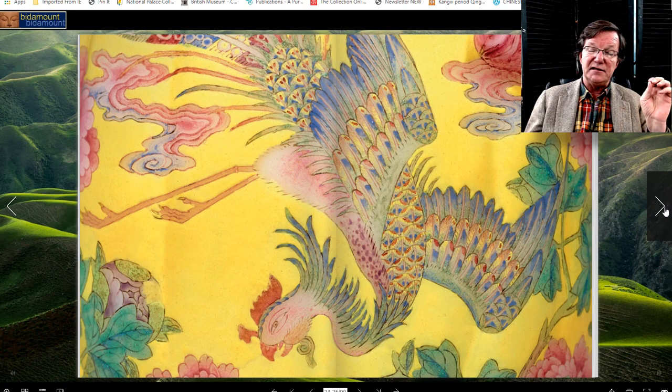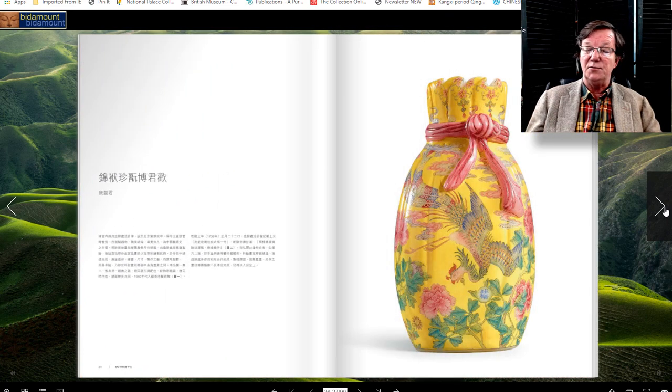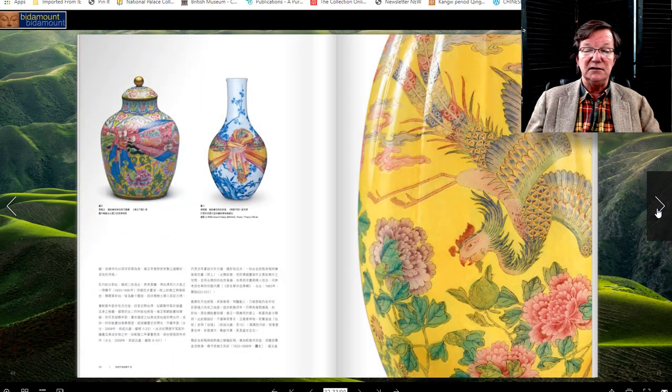But these Famille Jun pouches made of glass were extremely difficult to make successfully. The coloration on them, the enameling, was just superb. This was done obviously like a trinket pouch with a ribbon or bow around it, has a ruffled edge, just fantastic. I forget what the estimate is, but I think it's in the millions.